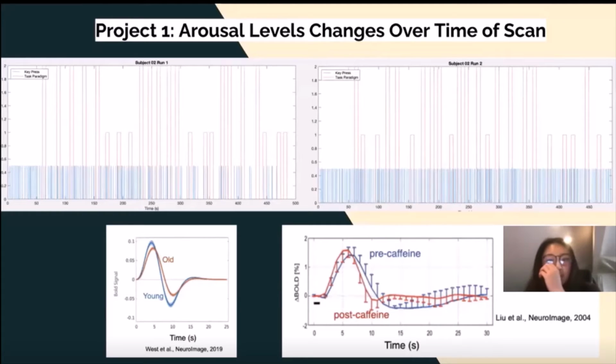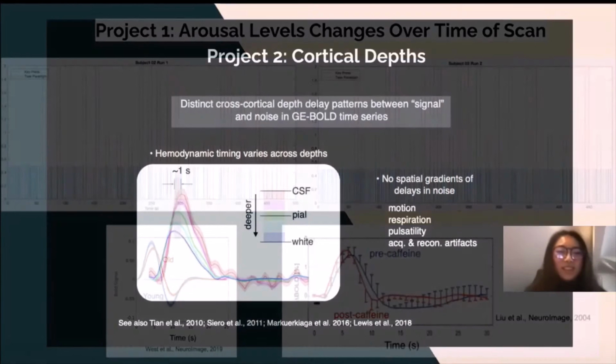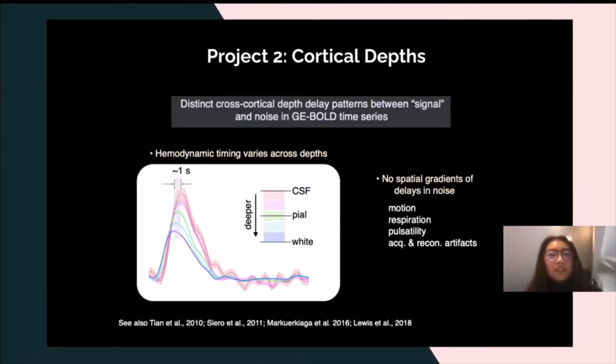The second one is looking at the same up and down, but look at this image. If you think of the brain as a little circle, we want to see how the brain signal, this up and down motion, changes once you get to the center of the brain.